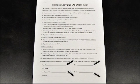Once you have passed the test, obtain the official Microbiology 2420 Lab Safety Rules form, print your name, sign, date the form, and then record your lab day and time and instructor in the spaces provided. This signed form will be retained in the department office as our record of your successful completion of this presentation.